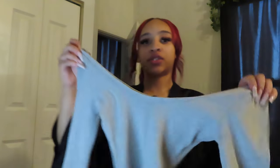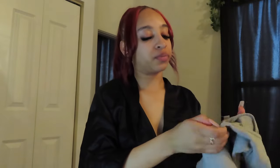Today's supposed to be really hot, so I'm going to be wearing this bodysuit. I got it from Fashion Nova, I'm pretty sure. Yeah, I got it from Fashion Nova.